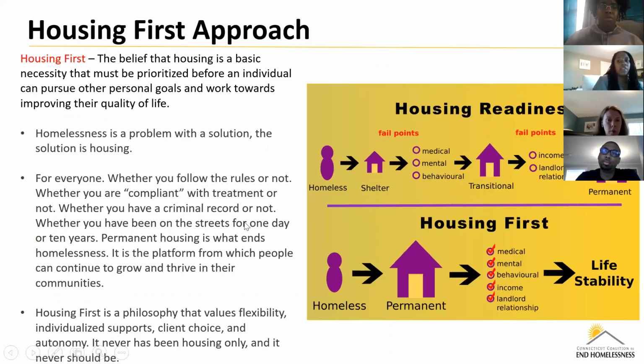So when you think of Wrappery housing, as well as all of our other housing programs, you should think about housing first. It is definitely a housing first model. And housing first is basically the belief that housing is a basic necessity that must be prioritized before an individual can pursue other personal goals and work towards improving their quality of life.